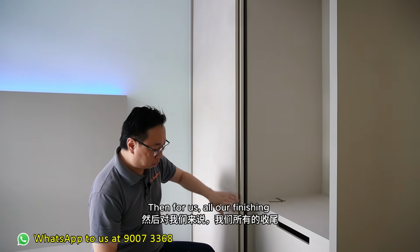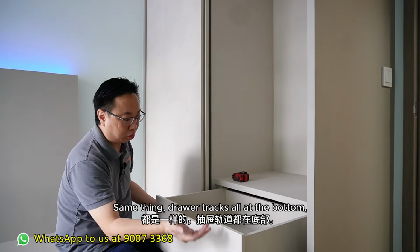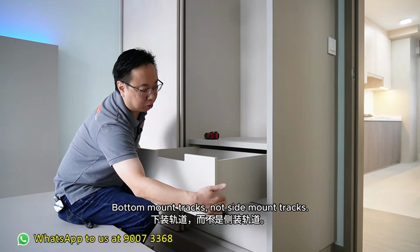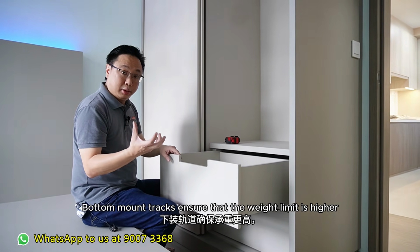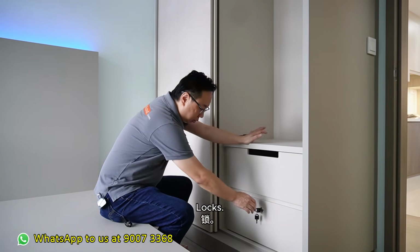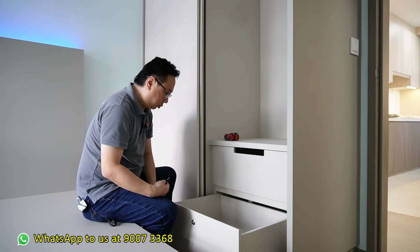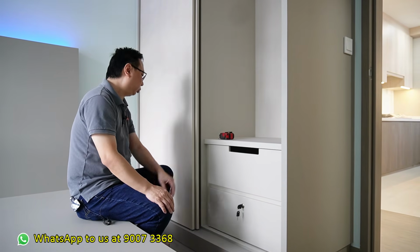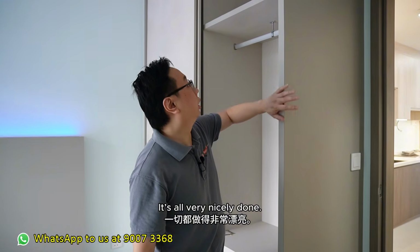Okay, then for all our finishing, same thing, drawers all at the side use bottom mount tracks, not side mount tracks. Bottom mount tracks ensure that the weight limit is higher and more long lasting. And it has soft closing as well, and locks. Also soft closing. Okay, I'm happy with the finishing, all very nicely done.